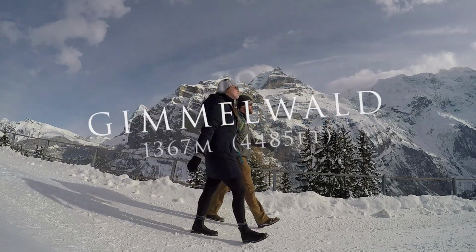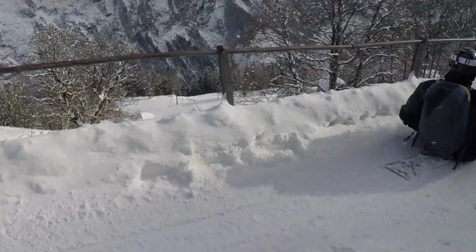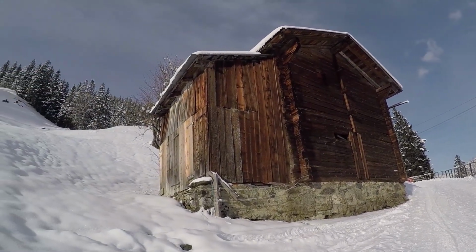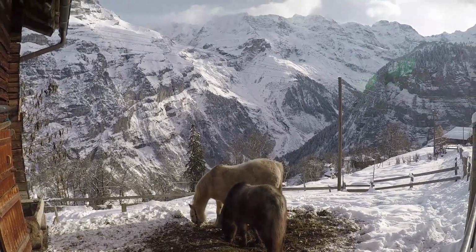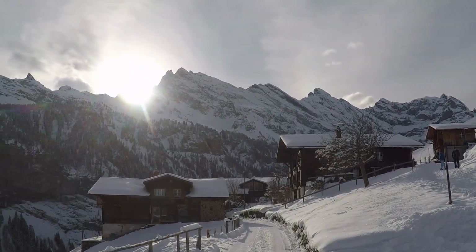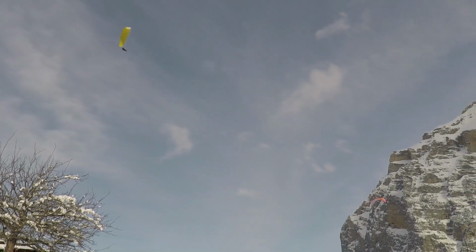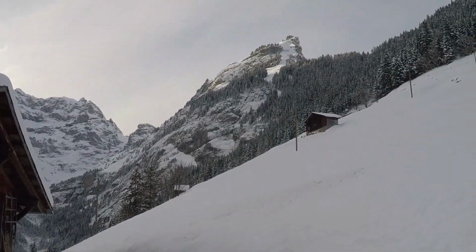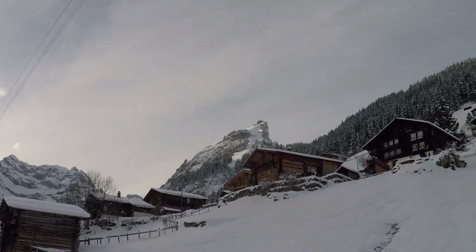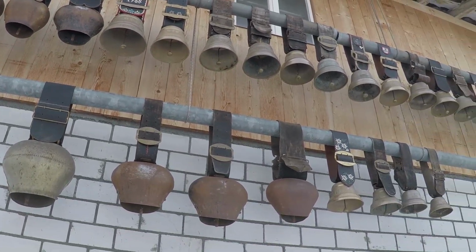Gimmelwald is another even smaller village located directly south of Murren. There's normally a gondola that transports people to and from these two places, but it was under repair, so we decided to head down by foot, not quite knowing how long of a trek it really was. Thankfully, the scenery continued to amaze us, and as it was all downhill, it really was quite a pleasant journey that brought us to the mountain hostel.